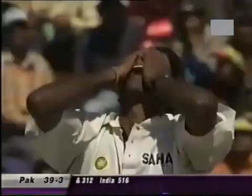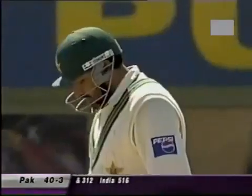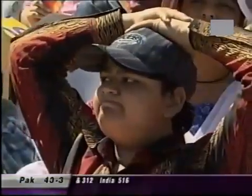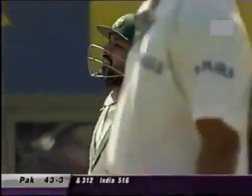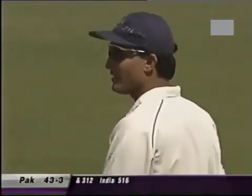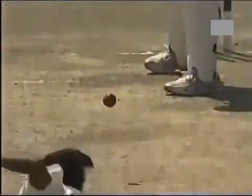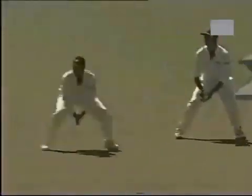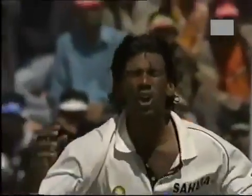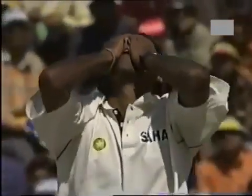The outside edge, no third slip. This is what we've been talking about. There's always a dilemma in the minds of the skipper. He's got a deep square leg. He's got a cover, but he doesn't have a third slip. Now this could have been probably the last nail in the coffin of Pakistan if they had held this one. Good delivery again, some seam and a bit of bounce to get Inzamam to edge a delivery into the slips. It's got to be a very good delivery.